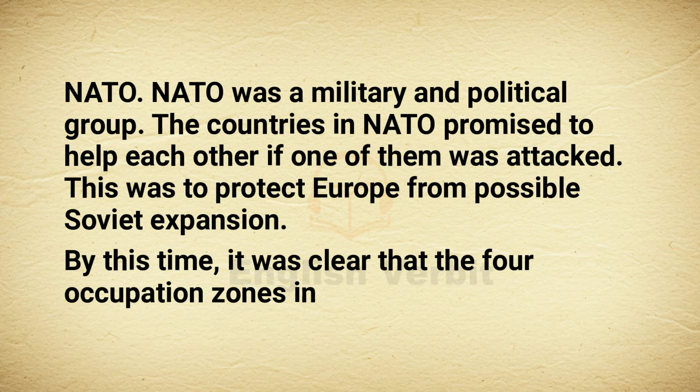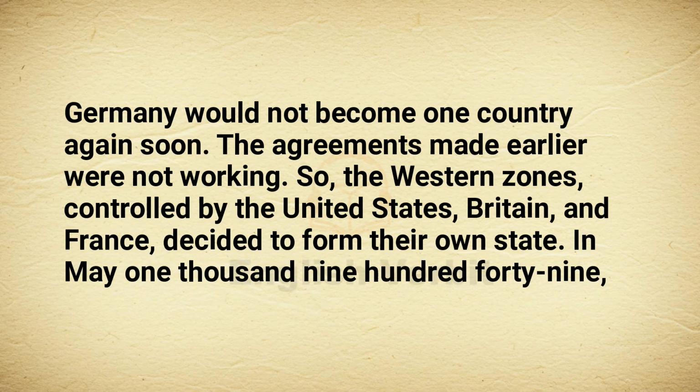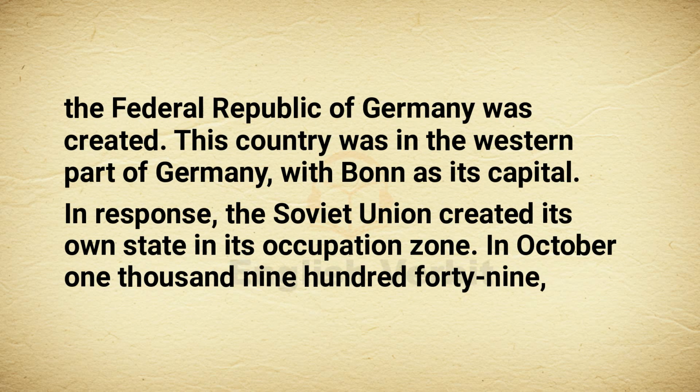By this time, it was clear that the 4 occupation zones in Germany would not become one country again soon. The agreements made earlier were not working. So the Western zones, controlled by the United States, Britain, and France, decided to form their own state. In May 1949, the Federal Republic of Germany was created. This country was in the western part of Germany, with Bonn as its capital.